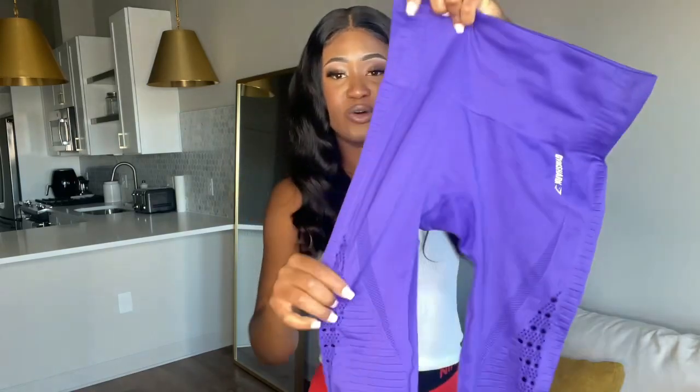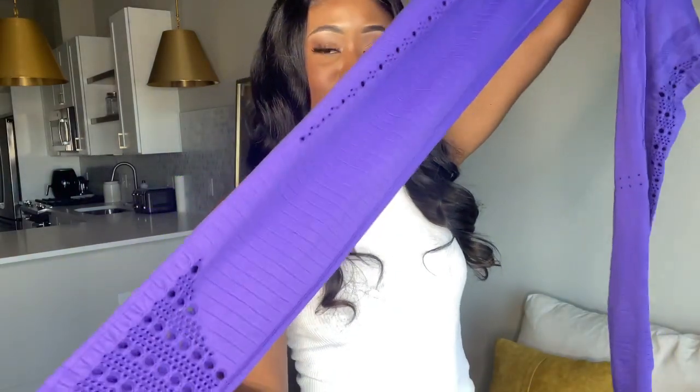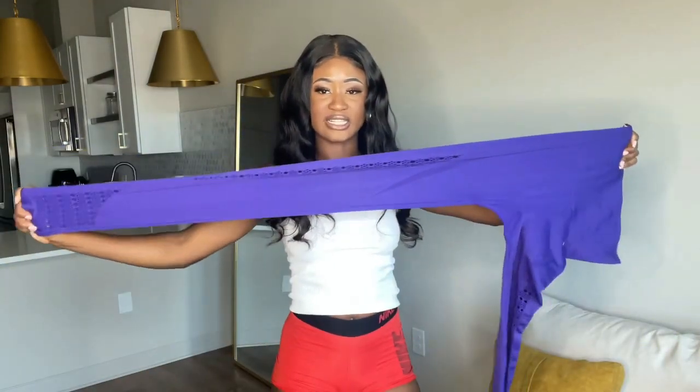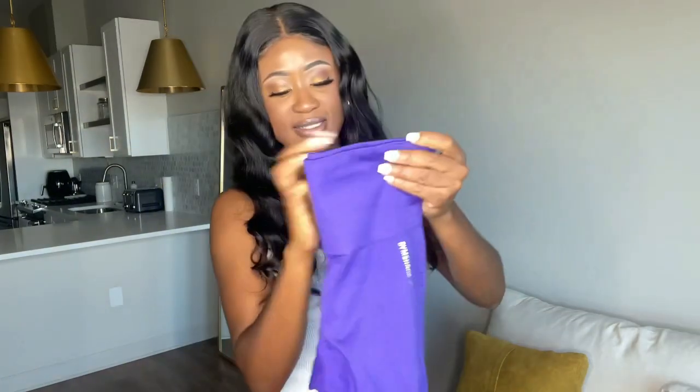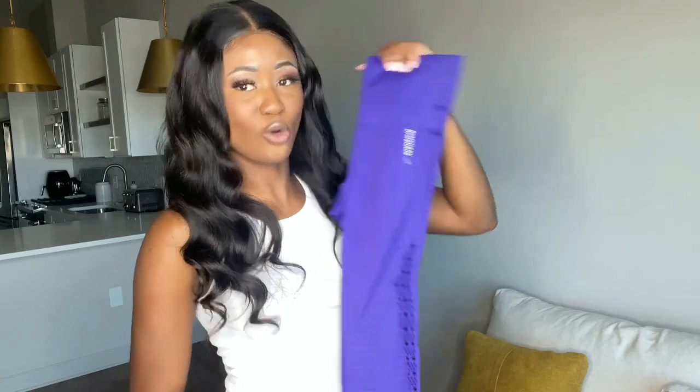This is the detail for the leggings. It's so cute on the side. And then this is what the bottom of the leggings looks like. It's so, so cute. Very, very stretchy like the last one. And I just love it. So, so cute. This is my favorite leggings of all time. Like, so far, my favorite.